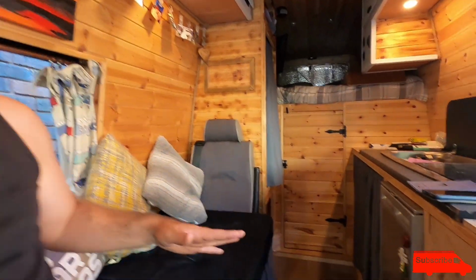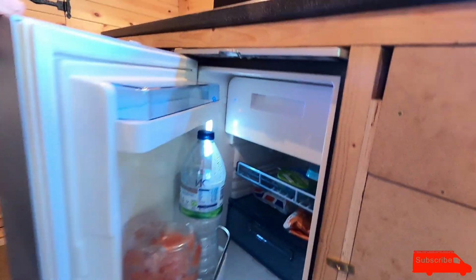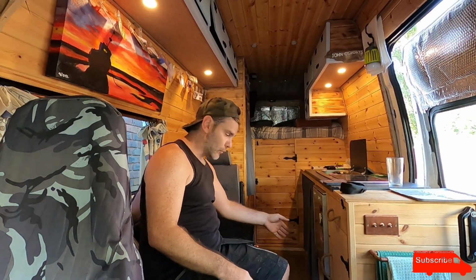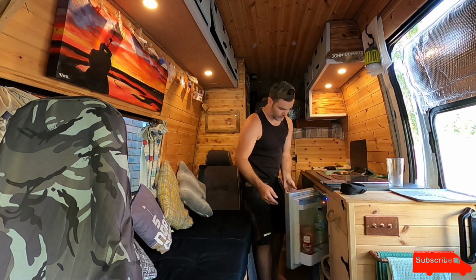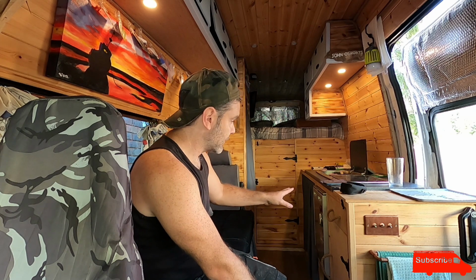Let me show you. A lot of people put them right on the floor. I've raised mine up a bit. So a lot of people put them on the floor and you have to bend right down. So I've raised it as high as I can in that kitchen unit. So you can either sit down or just do this. You don't have to go all the way down to the floor. So I really like that position for the fridge.